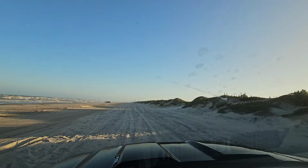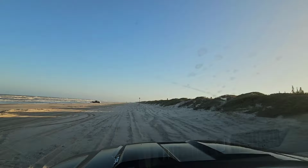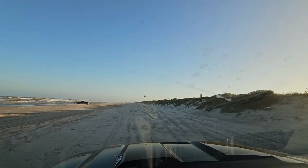Yeah, it got bogged down real quick, and we were in the middle of moving too, so we had some momentum. We were moving forward, and the truck still bogged down almost instantly the minute it went into two-wheel drive. You think that was going to happen? That didn't surprise me. I expected that.